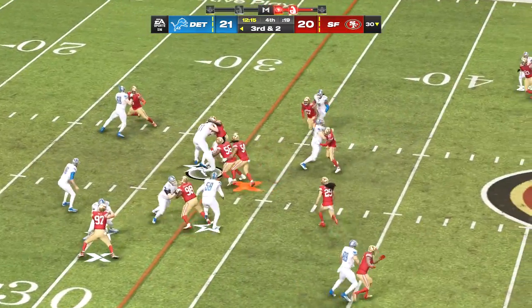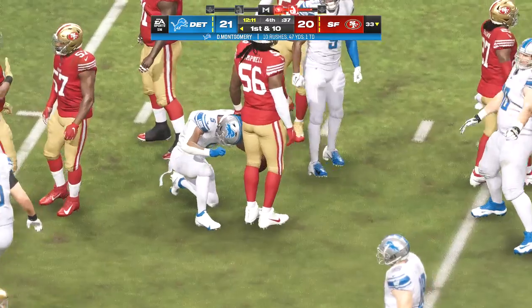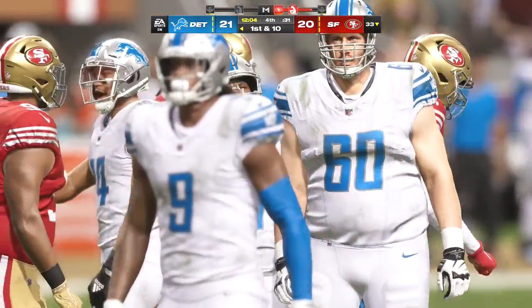They'll run it. Here's Montgomery, and he's able to get it to the 33. Good enough for a first down. Give him 3 yards and a fresh set of downs. Well, it is our business to analyze what we saw out there.